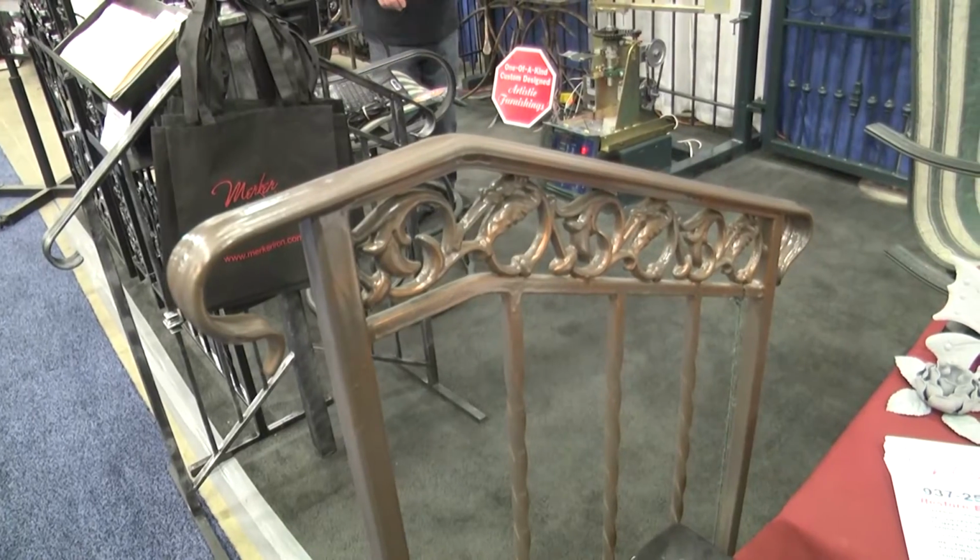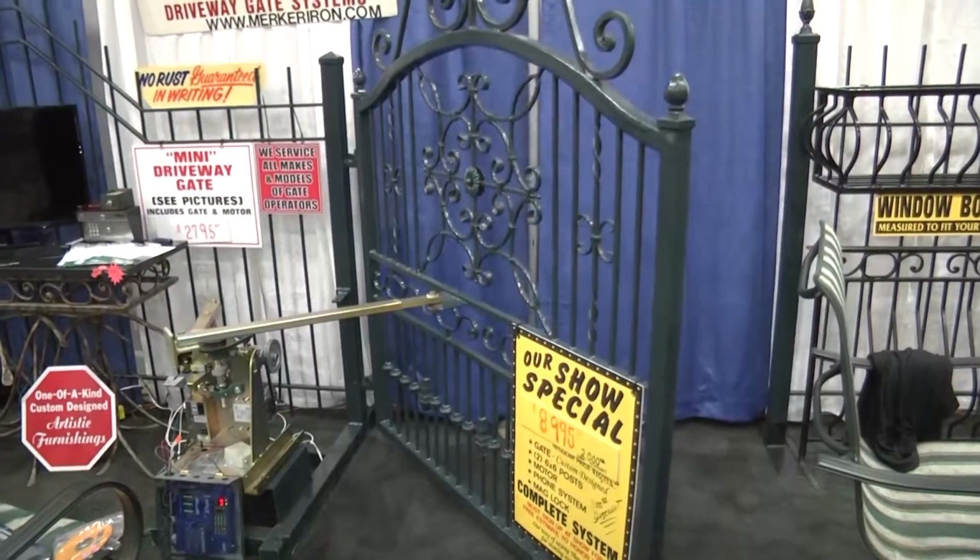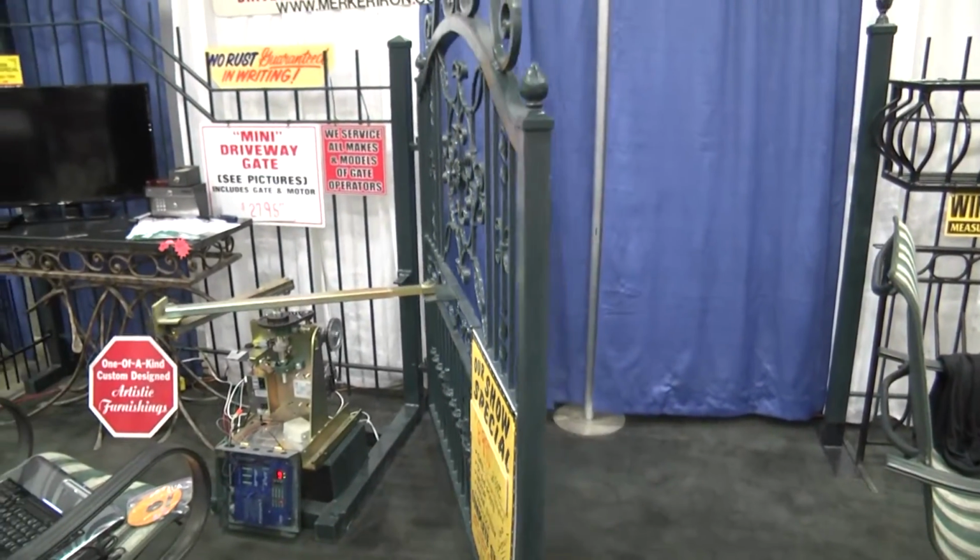My name is Bill Merker. I'm with Merker Ornamental Iron. We make railing, fences, driveway gates, about anything you can think of out of metal. Where are you based out of? East end of Dayton. My family's been doing it for 66 years in that location.